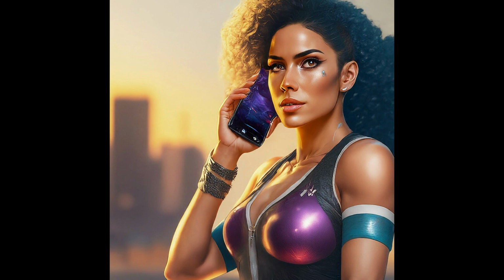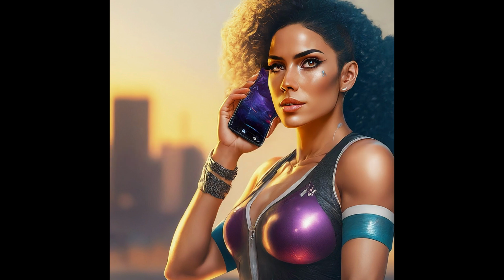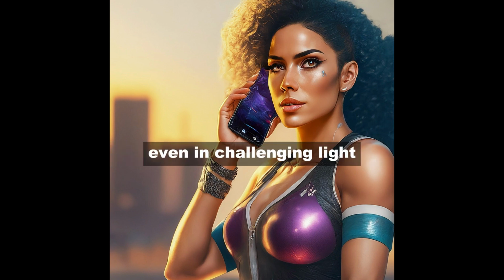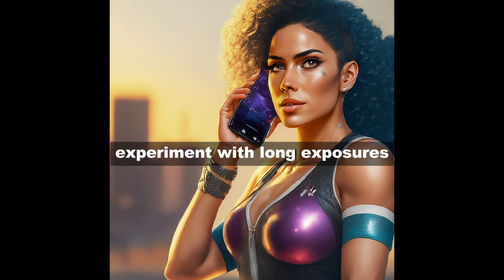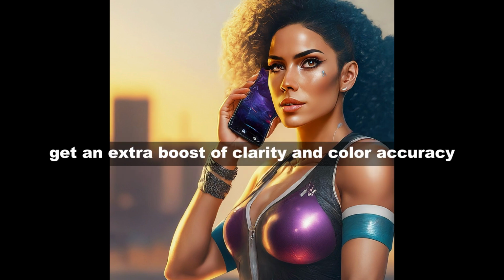The 108MP triple camera system isn't just for show. It captures stunning shots day or night. The dedicated night mode delivers brighter, sharper images even in challenging light. Want to get super creative? Experiment with long exposures, slow motion capture, and the dedicated macro lens for those intricate close-ups. Blackview's ArcSoft 6.0 algorithms mean your photos and videos get an extra boost of clarity and color accuracy, so you get pro-level results.